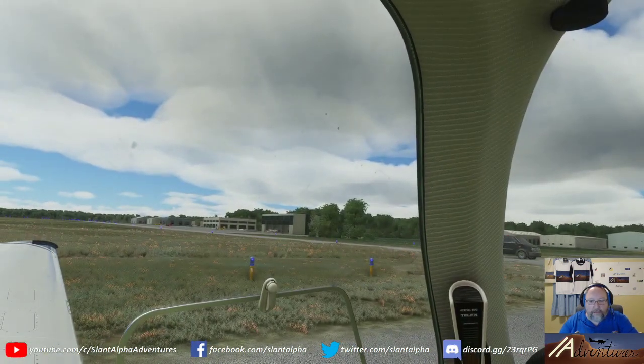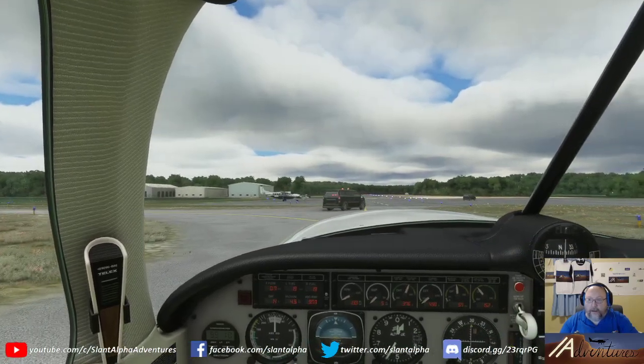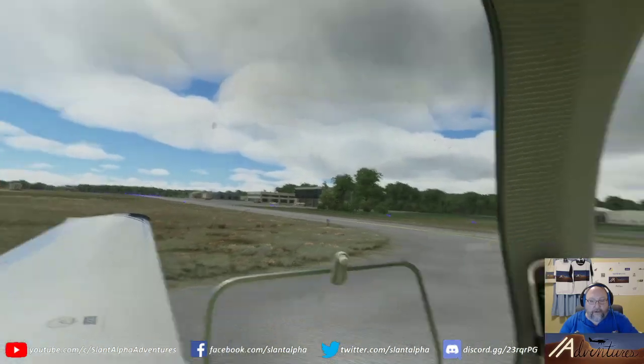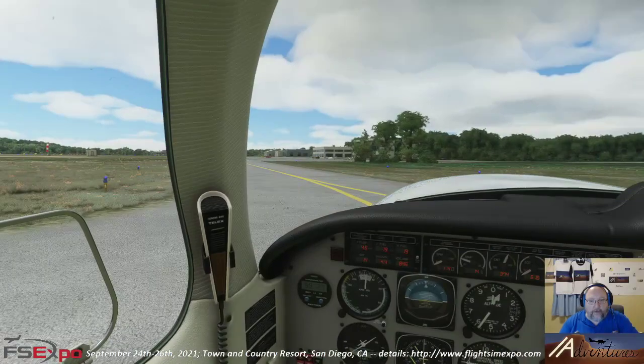Got security already checking us out, good gracious. This is 1 Delta Victor, now beam the numbers, right traffic 2-6, full stop. Our reputation precedes us here, obviously. Alright, let's see if we can get parked at the ramp and then we'll check out our friend's arrival.